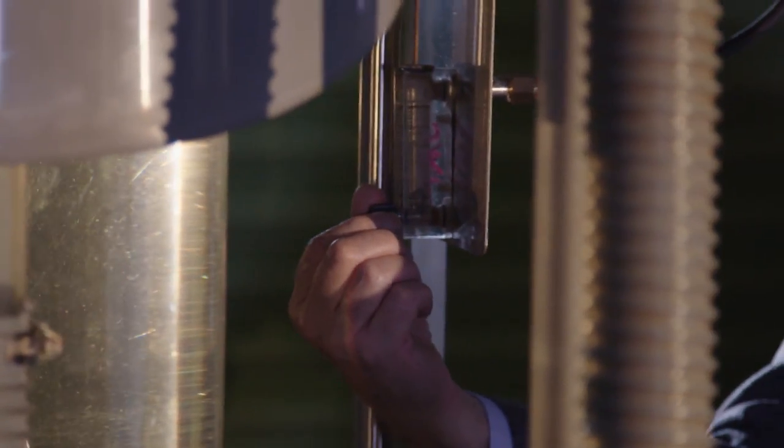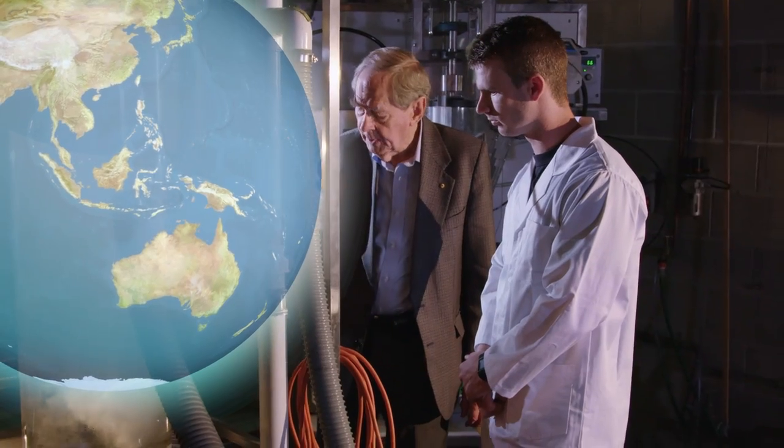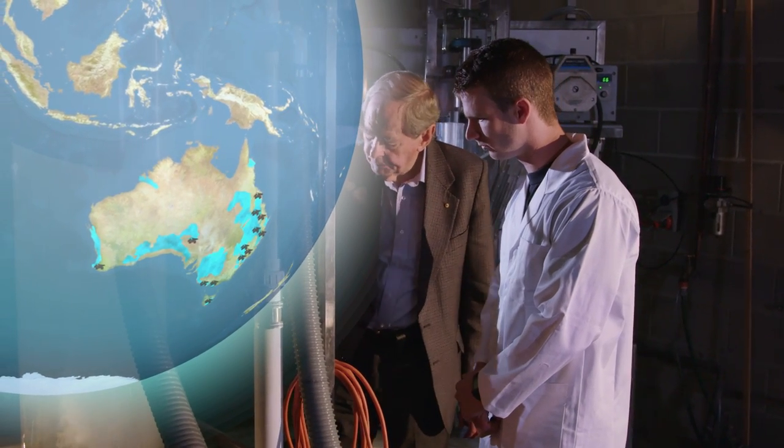The biggest difference that I've made to Australian industry lies in the recovery of fine coal that otherwise would have gone to waste, and it has been worth about $36 billion so far to the country, and there's more to come.